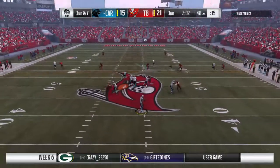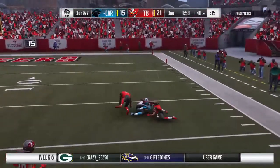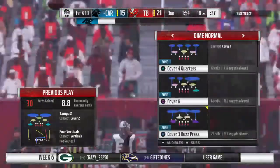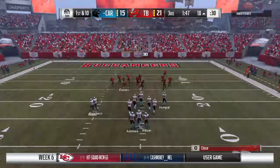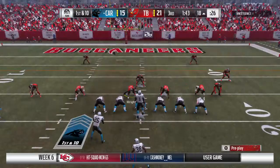Out of the gun, Newton. The 20, and he gets it to Funchess complete. And they'll wind up getting this one all the way down inside the 20. A big 30-yard play on third. So the big play means just like that, they'll operate from the red zone now on first down.